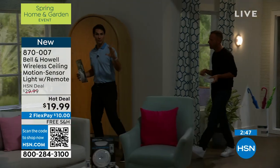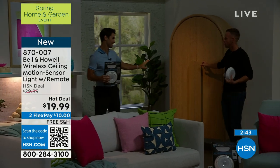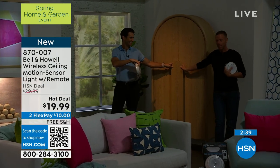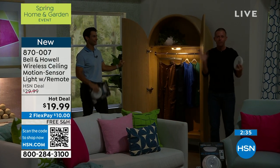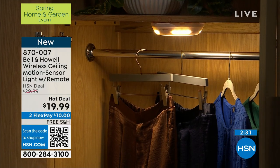Okay, we have to show you this again. Maybe you're just tuning in. You want to do it with me? Yeah, I would love to, thank you. We'll both open one door. The wardrobe, it's on motion sensing on the inside. So when we open it, we automatically get our light. I don't even have to worry about it, because it's going to come on every single time.